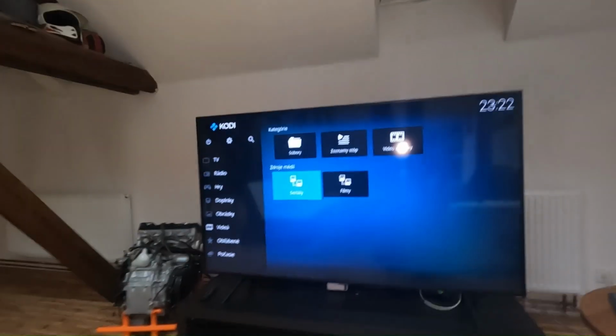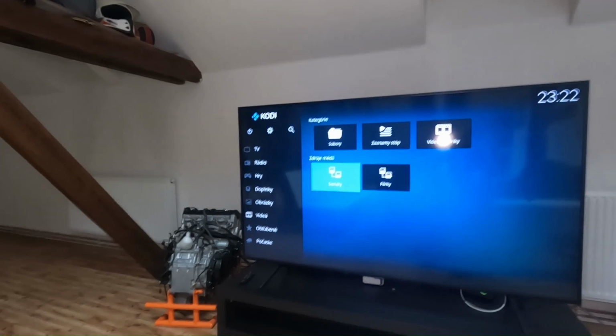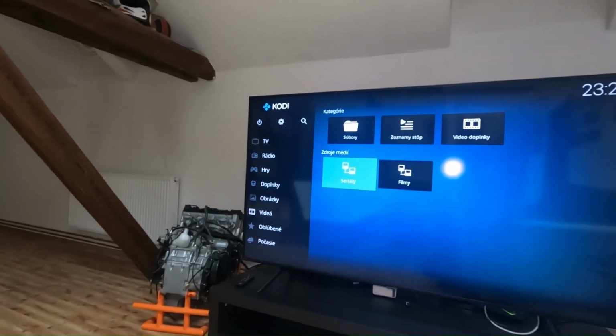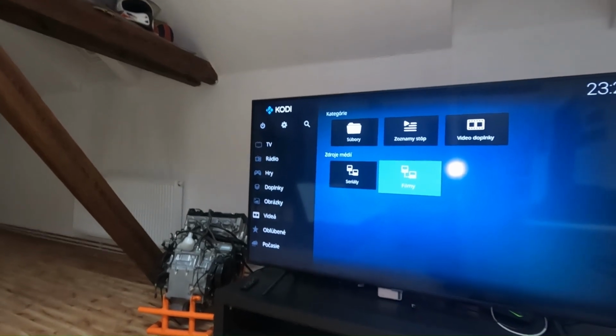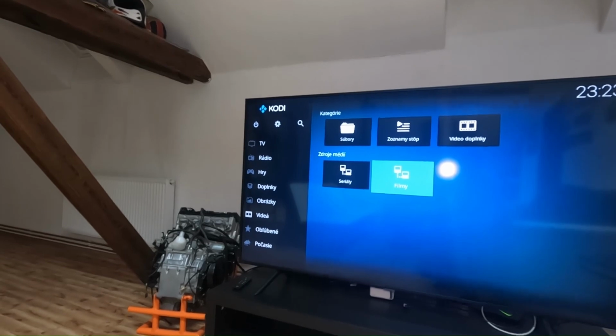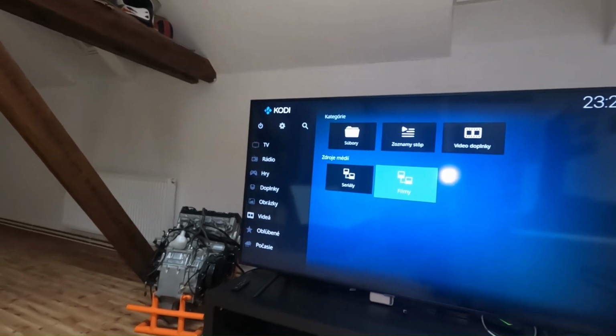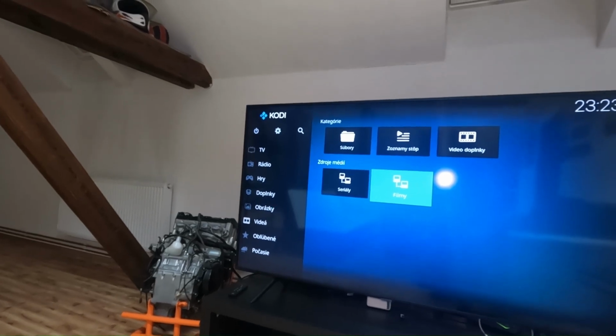This one here is a TV at my cousin's place and it's almost 600 kilometers away from my home. And yet I can still access all my TV series, movies, my music, all my files basically. So there is no need for me to use flash drives anymore. Sometimes I use them, but most of the time I just access my files.